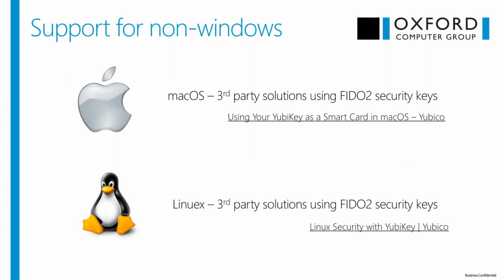What about support for non-Windows environments? Well, this is not an area that I'm particularly well versed in, but just looking at some of the available resources, Yubico has an article published on how you can use YubiKeys as a smart card in Mac OS. This is not for SSH, not for terminal type things, but actually authenticating into the operating system itself. You can use Yubico as a form of a smart card to do that. And same with Linux, basically the same. Linux also has support for certificates in SSH, for SSHing to resources to be able to access the operating system itself as well.